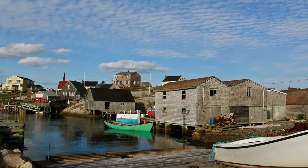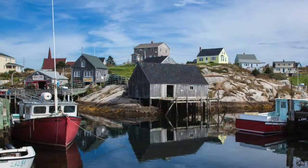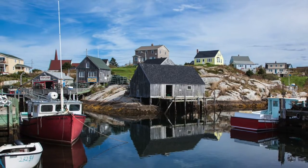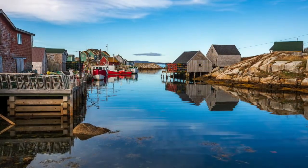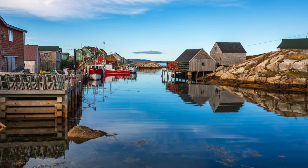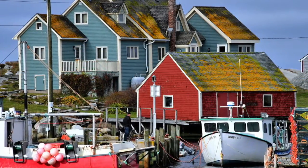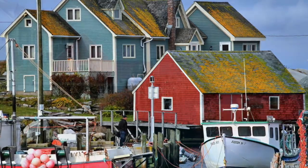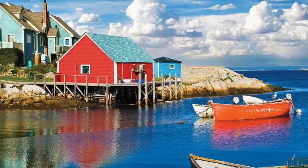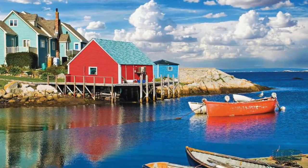Peggy's Cove is one of the most visited places in Nova Scotia, but it still maintains a rustic, undeveloped appearance. I think if you look up the definition of quaint in the dictionary, you'll see a picture of Peggy's Cove. Since World War II, tourism has flourished to the point that it forced the civic leaders of Peggy's Cove to place restrictions on who can live in the community to prevent inflation of property values for year-round residents.